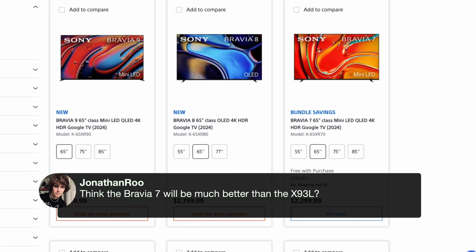Think the Bravia 7 will be much better than the X93L? Yeah, I actually think it is better than the X93L. It's pretty much better than the X95L. The only thing that's not better about it is it doesn't have the viewing angle filter, the X-Wide filter. Unless you're sitting off angle, that's not going to bother you too much. If you are off angle, though, you're definitely going to want the Bravia 9. But if you're watching straight on, the Bravia 7 is going to be pretty good compared to the X93L. It should be better.